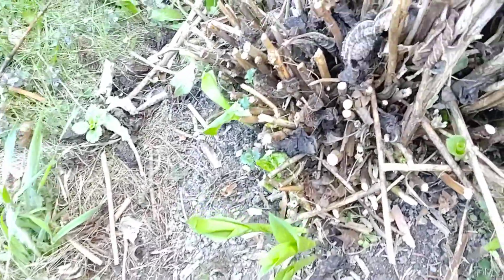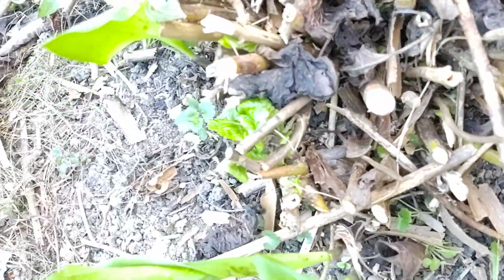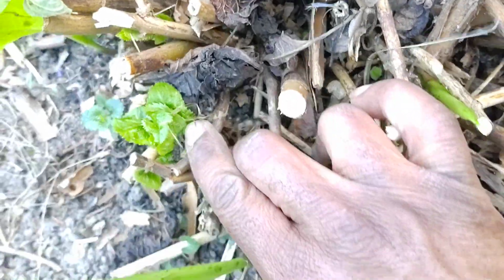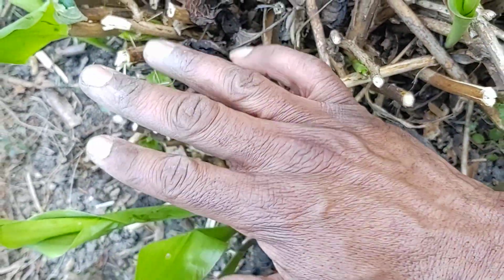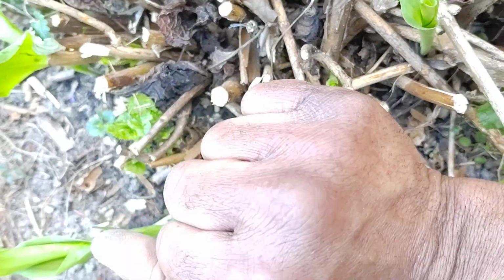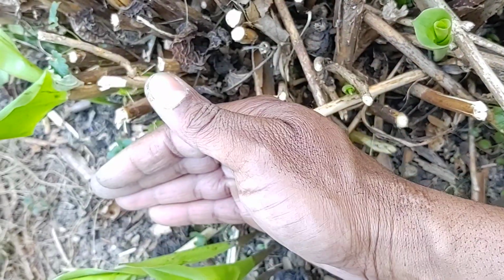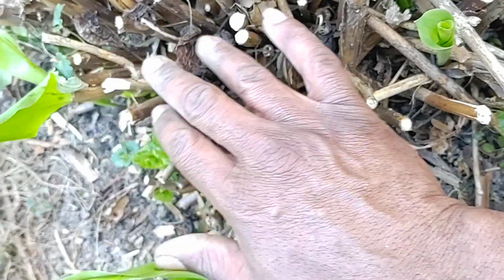Here are some hydrangeas that I'm cutting back. Get down to the lush of it. These are just springing. My hands are already recovering from winter and the dry, but already in the garden getting scratched up and banged up.